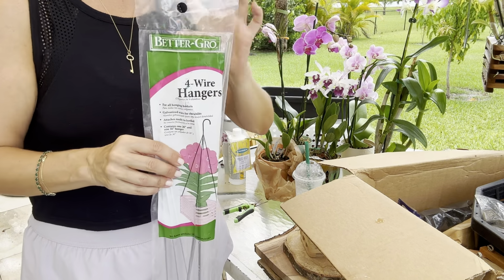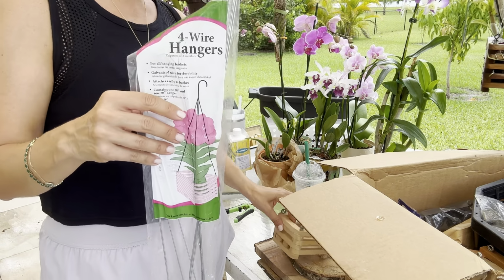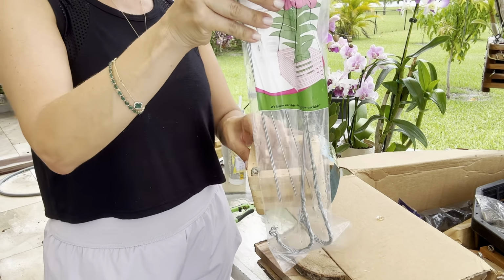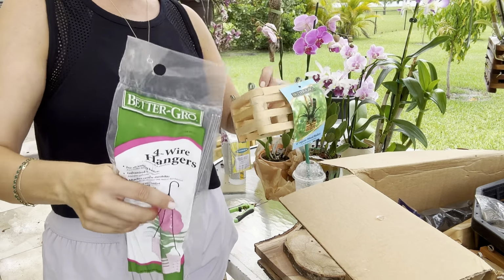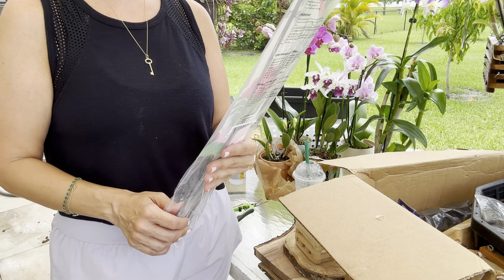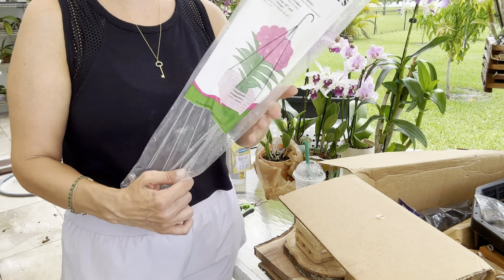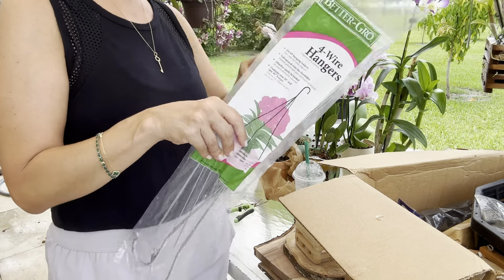These hangers come in a long one for big plants and then a little one. From here to here, 12 inches and 24 inches. They are so useful. No, actually it's 20 inches and 30 inches. So anytime you're in Home Depot, grab these and you can use these for hanging anything.